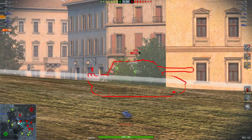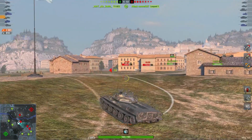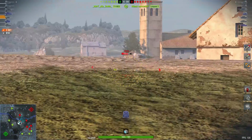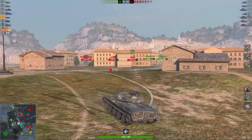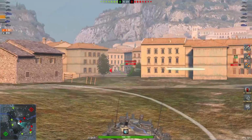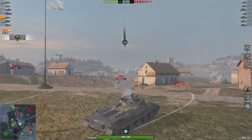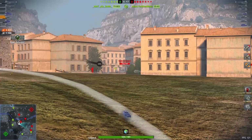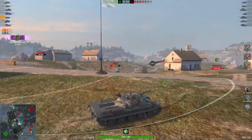Now you might ask yourselves, there are other tanks that can do this, like for example the M48 Patton, or the E50M can sort of do it as well, even though it only has 8 degrees of gun depression. Or also the AMX-30B, with its only 1 degree less gun depression than the STB-1. Well, the thing is, the AMX-30B doesn't have nearly as much armor as the STB-1, because just look at that.